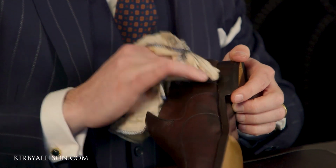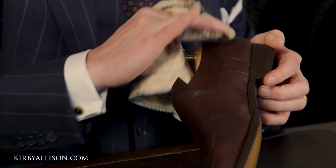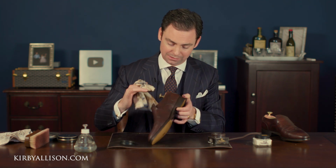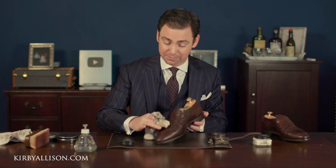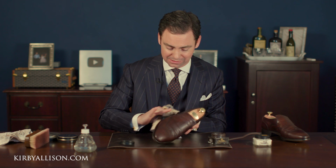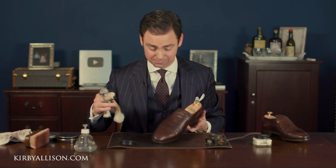The great thing about a really high quality cream polish, such as all the polishes we sell here at Kirby Allison, is the fact that in addition to recoloring the pigments, it's also going to do a great job hydrating the leather. So you get additional nourishment with each additional coat of a cream polish. And that's one of the reasons we recommend a cream polish for the primary use in shoe care, because you get that recoloring, you get that leather hydration and nourishment. And then also with the soft waxes, you're going to get a nice soft shine that for most people might be completely sufficient.